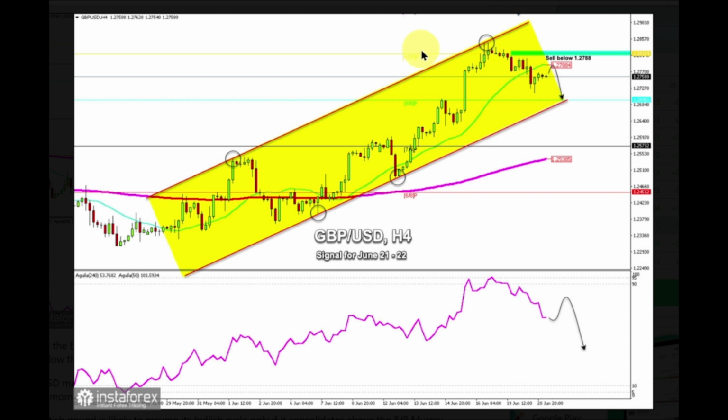GBP/USD made a technical correction after hitting a high of 1.2848. This pullback could give it a strong bullish momentum if it continues to move within the uptrend channel formed since May 29. The British pound is likely to resume its bullish cycle only if it consolidates above the 8/8 Murray level, 1.2695, which coincides with strong support at the bottom of the uptrend channel.